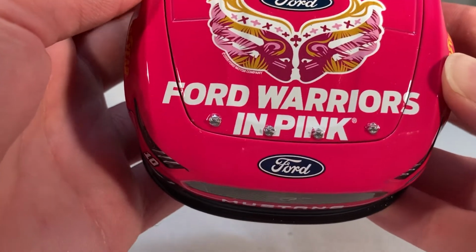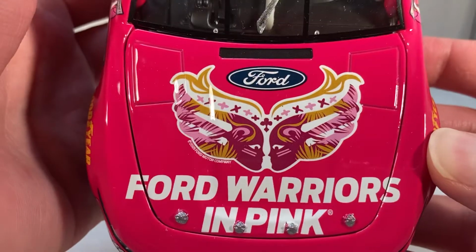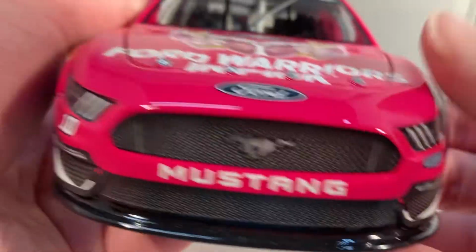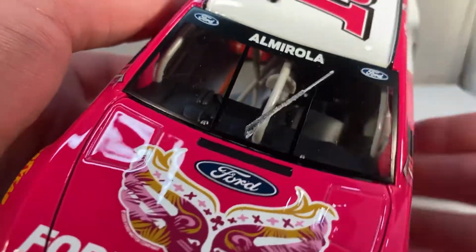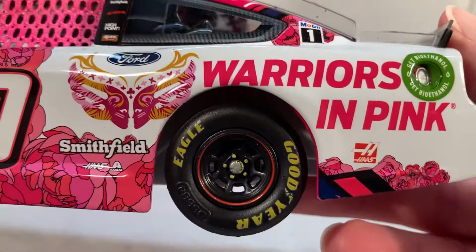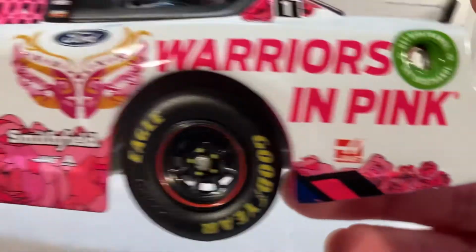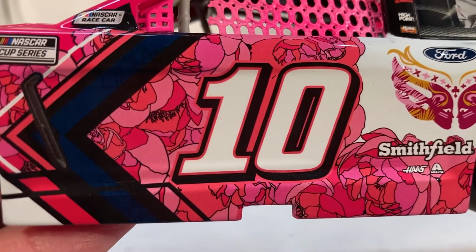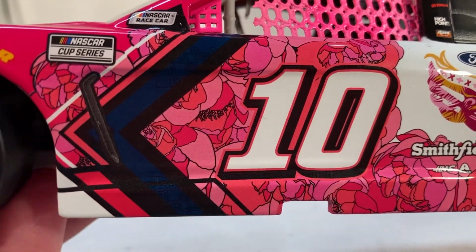On the hood, you have Ford Warriors in Pink, and you have the Ford Warriors in Pink logo. Got Ford Mustang, number 10, and Stewart-Haas Racing. They did actually put the windshield wiper on this car too. That's nice to see. Down the side, you have Ford Warriors in Pink. Got Haas down there. Got Smithfield, Haas, and Exalta down there. There you get a nice look at the floral pattern.